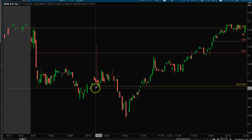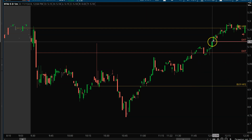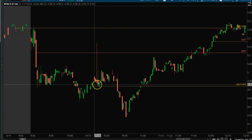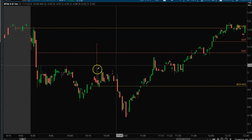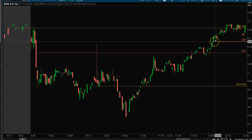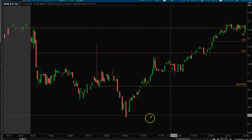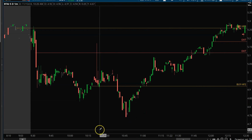But then we came back and we finally set up a nice little HF2 down here. That's when I went ahead and entered on the HF2, and I did carry it up to a target. We were in this trade almost 2 hours, something like that. And finally did hit my target up here. And I didn't get close to my stop, so I had a nice little resting stop down here. Got to give it plenty of room on some of these trades. Don't be afraid to use a little bit bigger stop.